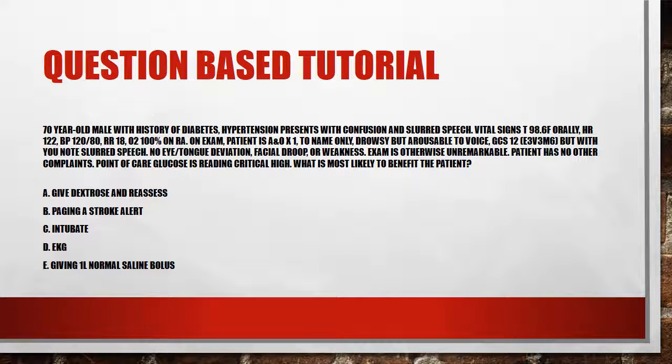Next question. A 70-year-old male with a history of diabetes, hypertension, presents with confusion and slurred speech. His vital signs are temperature 98.6 orally, heart rate is 122, so a little tachycardic, blood pressure is 120/80, respirations are 18, oxygen saturations are 100% on room air. On exam, you notice that the patient is A&O times 1, to name only. He's drowsy but arousable to voice. Give him a GCS of 12.